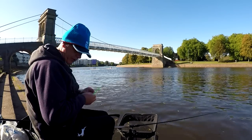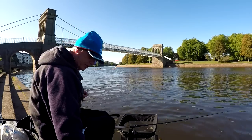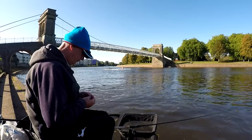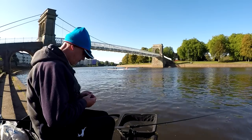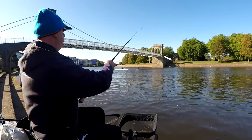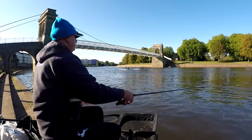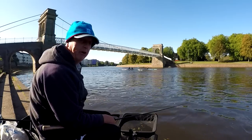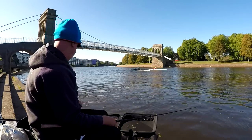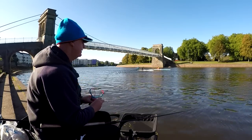I think fishing like this, I find great fun. Just different from the commercial fisheries and the match fishing we do. On commercial fisheries, it's just nice, I mean, fishing 12 foot deep, 13 foot rod. I'll have to get myself a bigger rod, 14, 15 foot. I've been looking at the 17 foot ones, thinking might get one of those. They look nice.